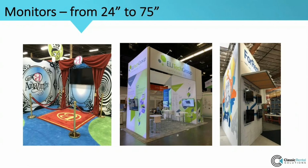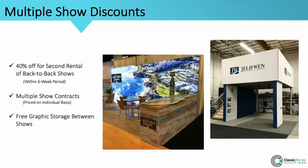And then we go to monitors. We offer monitors from 24-inch to 75-inch. Of course, we work with you on where your clients would like them placed, the positioning and the height, which also goes along with graphic templates. We show them in the graphic templates exactly where they're going to be and make sure we get your approval before we actually cut any holes in the graphics.